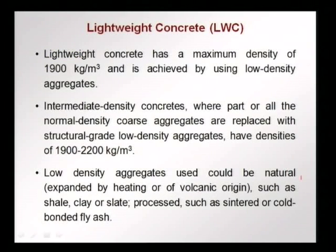We go on to other concretes such as lightweight concrete. Lightweight concrete is one that has a maximum density of 1900 kilograms per meter cubed, and it is obtained by using low density aggregates. We can also have an intermediate density concrete where part or all of the normal density coarse aggregates are replaced with structural grade low density aggregates, and the concrete now has a density of about 1900 to 2200 kilograms per meter cubed.